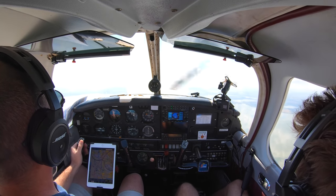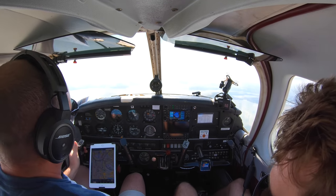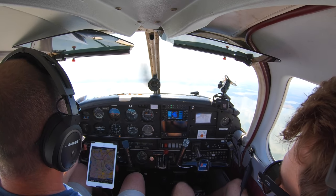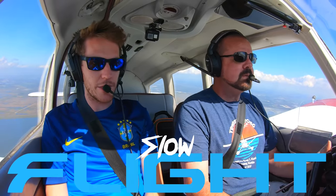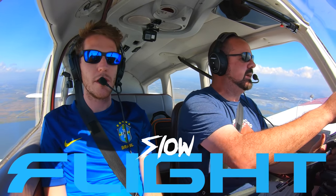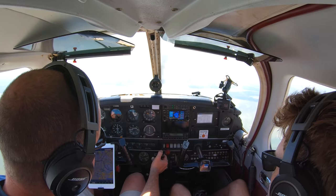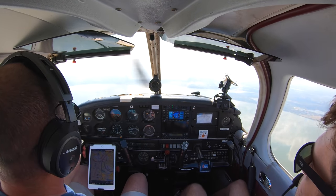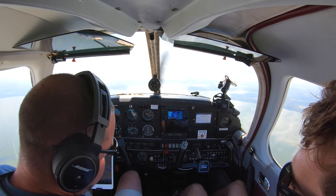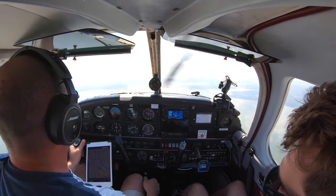Set of turns, just if anything, maybe just a bit more back pressure at a couple of points in that, but yep. Within 100 feet, so within standard. Slow flight is the next thing that we are going to do. Clean or dirty? Filthy. Right, so let's come back to 1700 RPM. Roger. And we'll start bleeding that speed down. We are already below the white arc, so we can come in with the first notch.